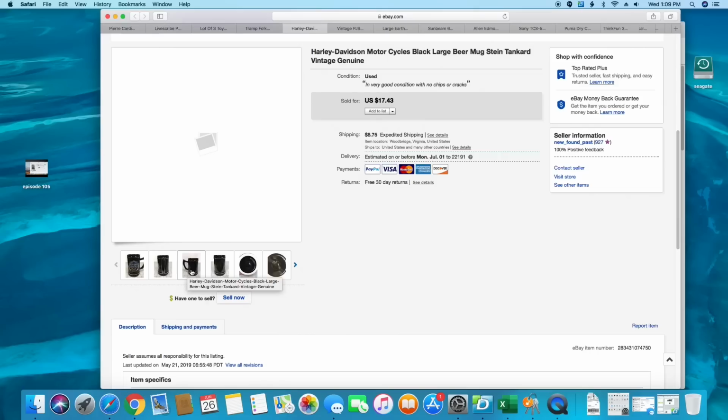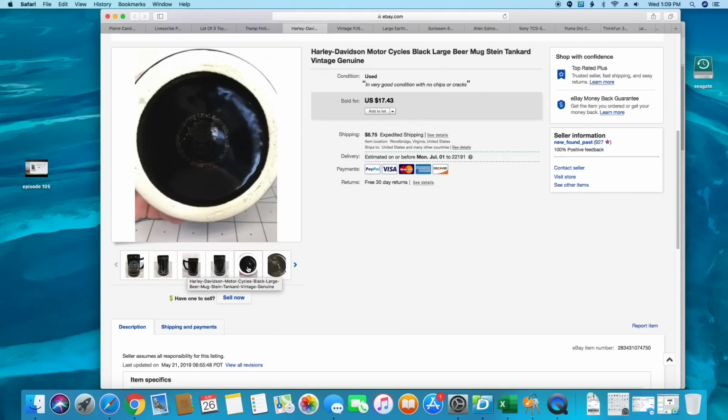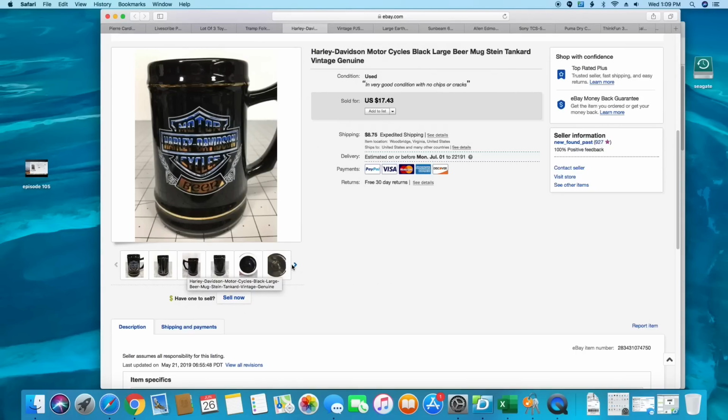You know, a lot of times people buy these, they just get set on a shelf and they look at them, they never use them. So still listed as used though, because no stickers, no box, no anything. But yeah, really nice.